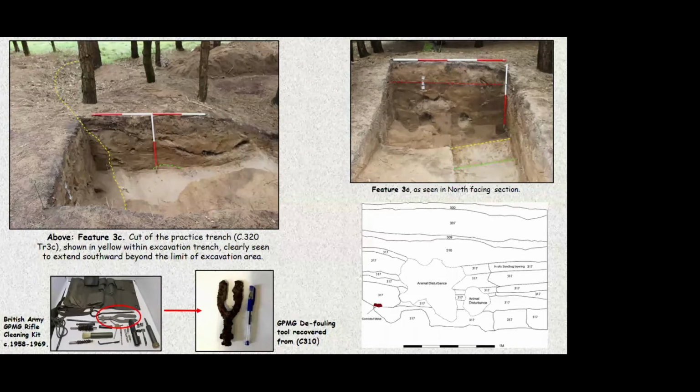What you can actually see here is perhaps one of the most interesting features provided by the excavation of Trench 3, where we exposed the interface of the upper S-type trench of 3C, and the traces of it could be seen to continue southeast of the excavation trench. I've highlighted that in yellow here with a dashed line, and the green dashed line represents all that remained of the rear of the fire trench.